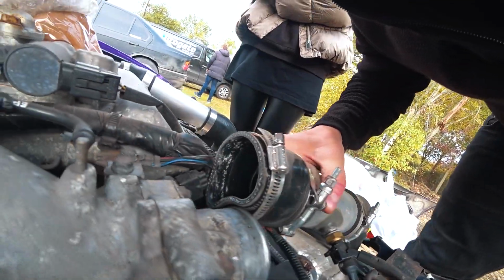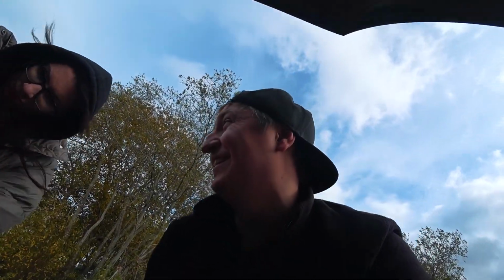Oh my gosh, it's clean. Okay. Throttle body is clean. Right, okay. Interesting. That's really interesting. This can't be that engine died. But the engine died? No, it's not engine.